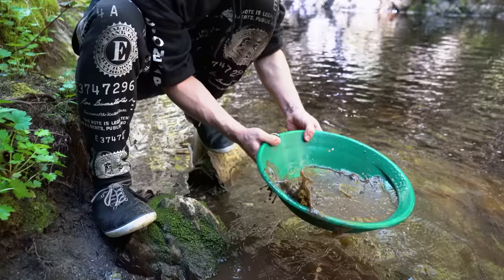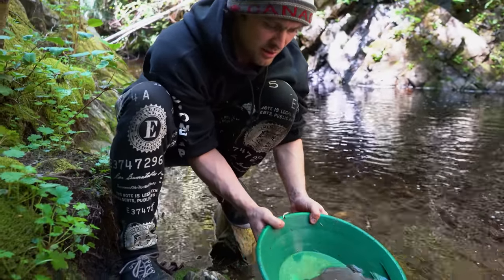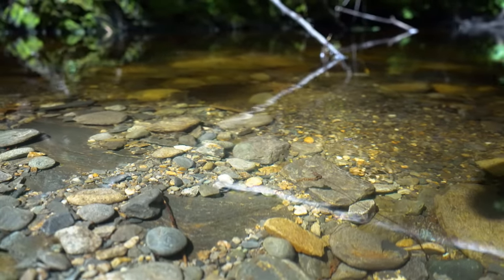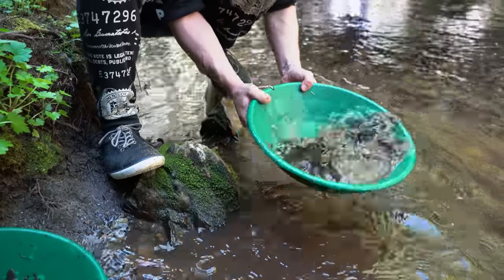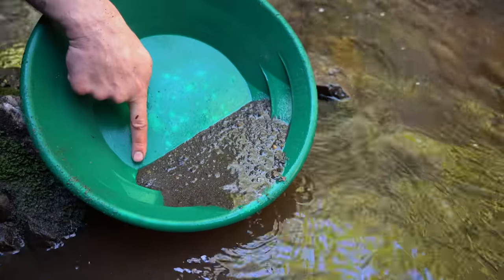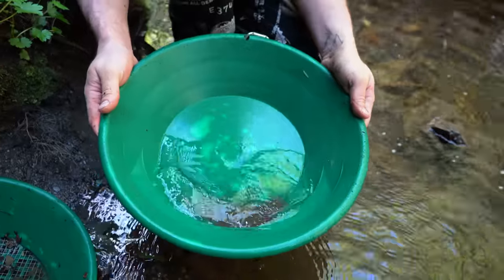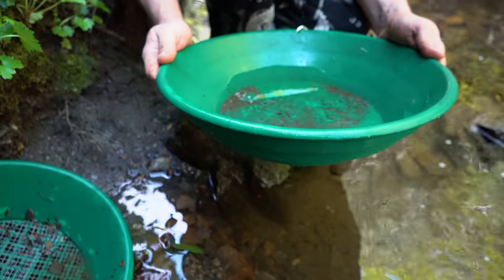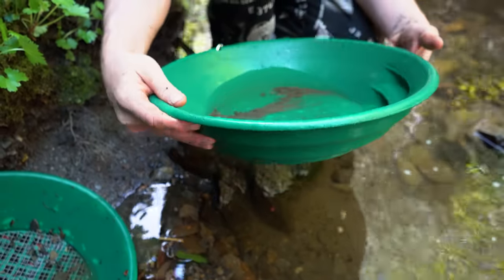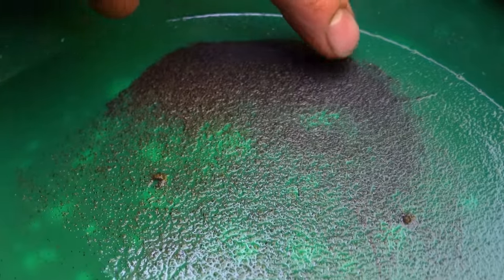Shake all the material in the pan, so anything heavy, like gold, sinks to the bottom. Sometimes you'll see gold accumulating up in the corners. If we were microscopic, that, my friends, or whatever it is, would be a nugget.